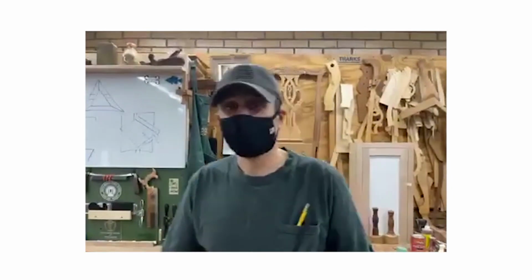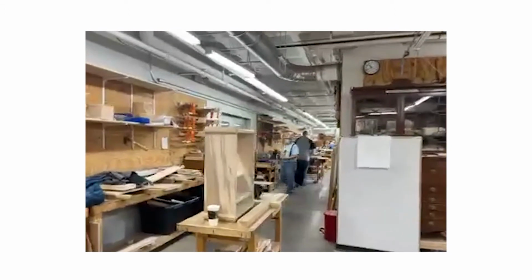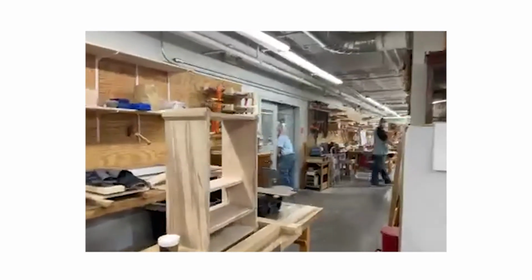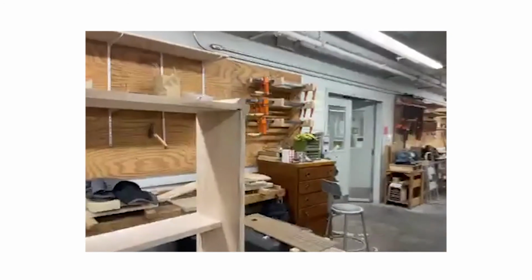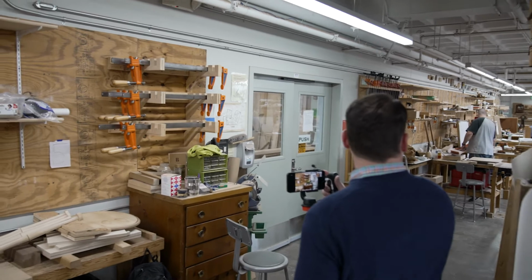Right? Absolutely. So we're going in a circle around the bench room here, and the machine room is in the middle. I'll put the camera up to the window, but we'll stay out of there.